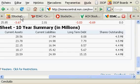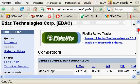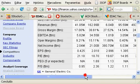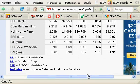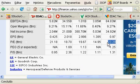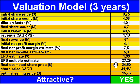Let's check here on Yahoo the industry average. We're talking about a 40 million market cap, so this is really a small company yet. And the aerospace and defense products and services industry trades at 23.29 earnings multiple, and that's what I have here on my model. And this tells me this stock will be at $24.60 in late 2009. Which means it will rise at 41% average annual pace.